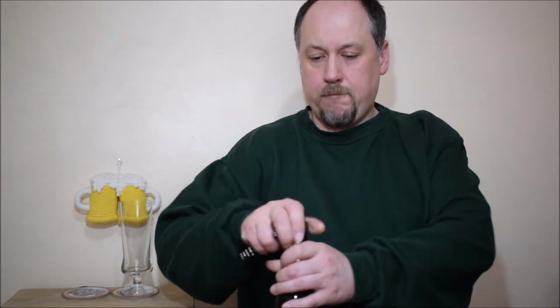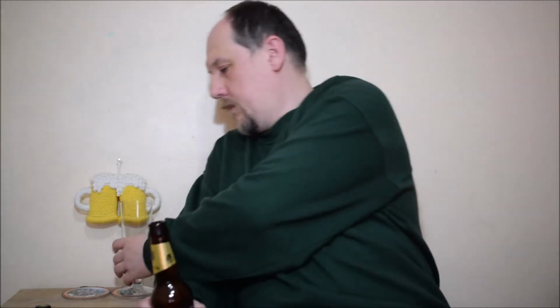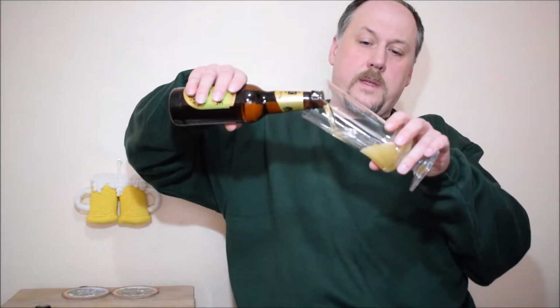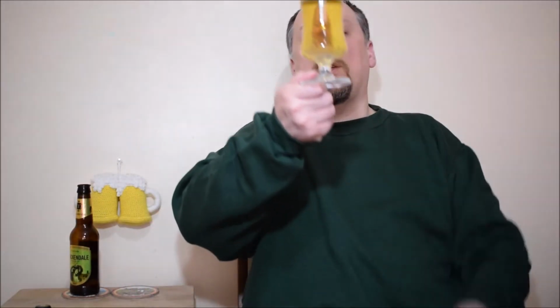Citra Pale Ale. Cup, brewery logo. Oh, nice, citrusy, definitely. Very refreshing aroma, like you see, pale straw color, clear, with actually medium bubbles. There are some small ones on the bottom, but mostly medium, and the foam is disappearing very quickly.